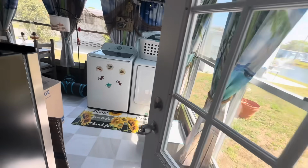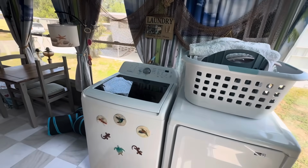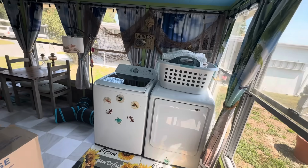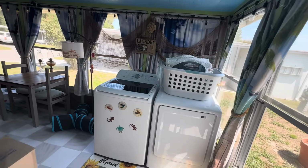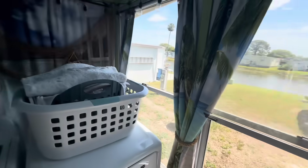A couple things I want to point out here. The big dollar one is exactly what you guys see right there. When they redid the Florida room, they ran the plumbing out here, so the washer and dryer are staying with the home. Huge selling point for the indoor laundry. Another shot at the water view there.